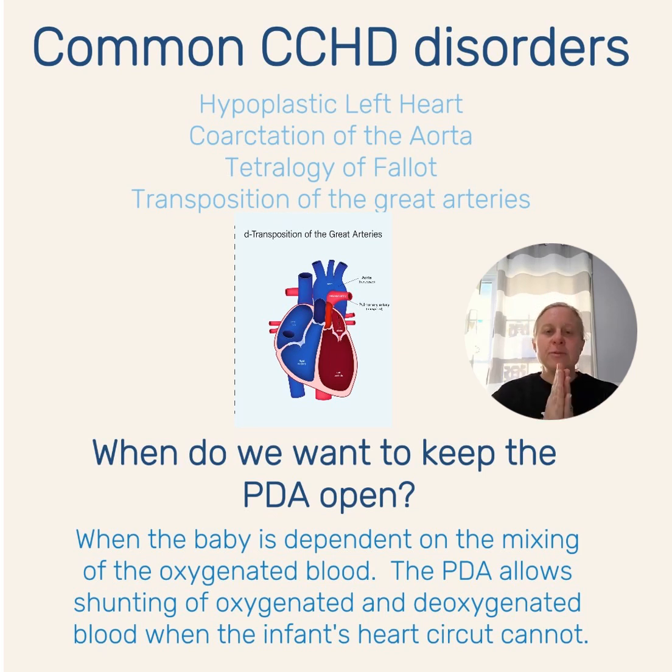As we know, the aorta is supposed to come out of the left ventricle so that it can pump oxygenated blood to the body. But here in transposition, we've got the aorta coming out of the right ventricle, which means that it would be pumping unoxygenated blood to the body.